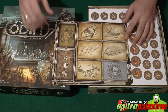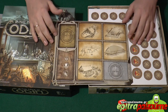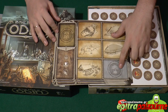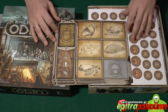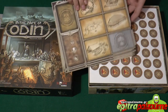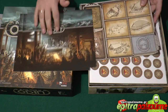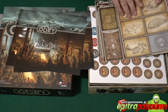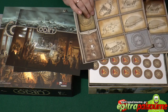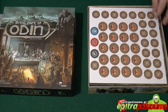This is a section where you put your Vikings and your hero. There are 3 types of Vikings: the warriors, the sailors, and the traders. And here is the place where you put your ship to use it to do raids and achieve victory points and win the game, essentially. So each player gets one of these. Even the back is using the same color from the cover illustration. Very nice. The quality is quite good. This is a bit glossy and durable, so it's another good point for them.